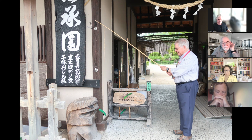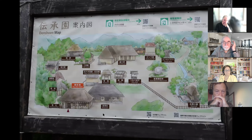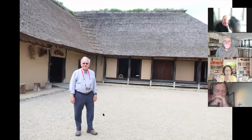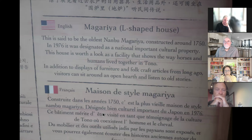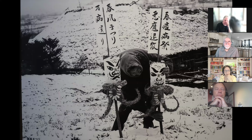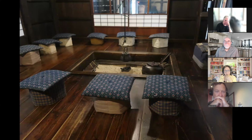This garden just opened in 1984. This is the layout of this ancient village. This building was built in the 1700s. It's original, 1750. And everything's in here as it was in 1750. Here you can see the spirits being planted to keep the spirits away.